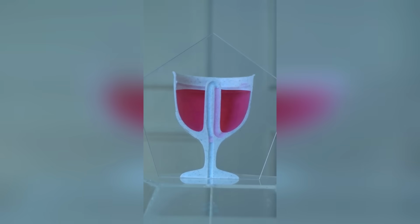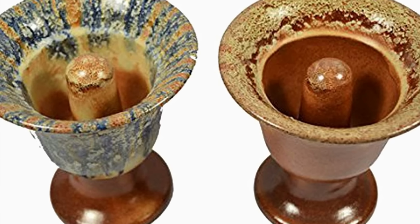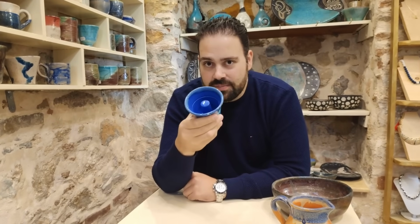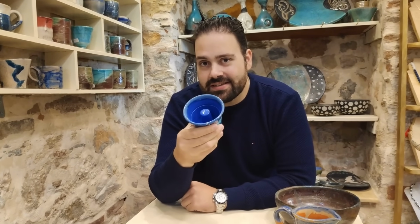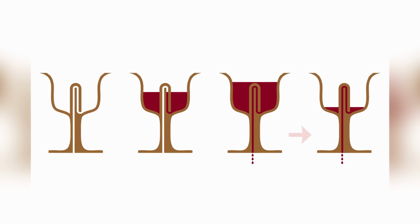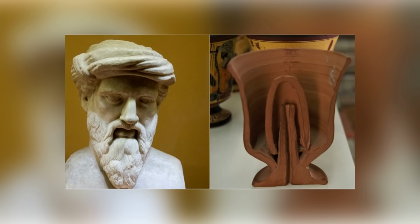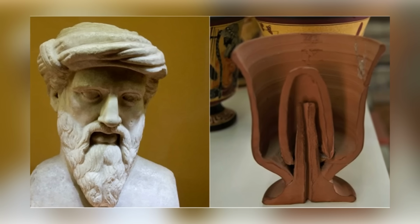Our next artifact is so wrapped up in myth and legend that we almost don't know where to start with its origin story. This is the Pythagoras Cup, which is sometimes also known as the Tantalus Cup. The most commonly told story about it is that it was invented by the legendary genius Pythagoras of Samos as a way of preventing his workers from getting drunk on the job.